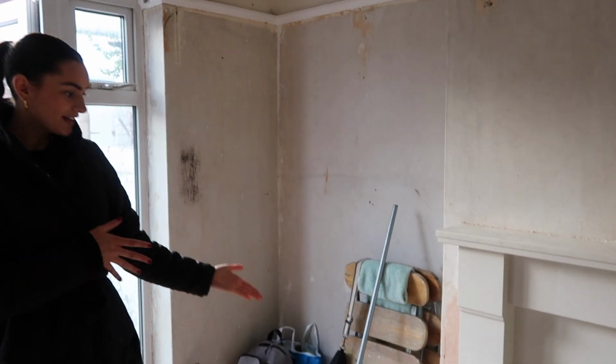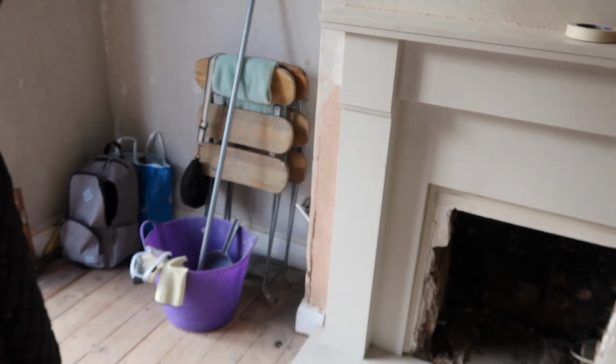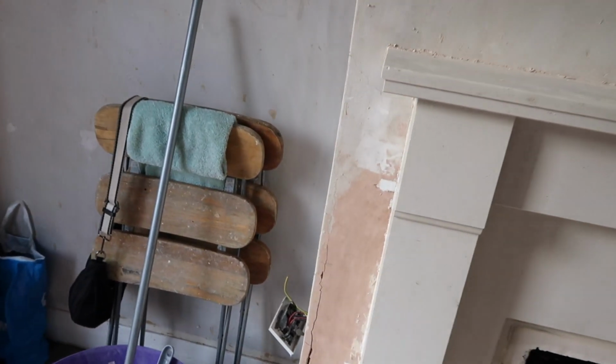You may notice as well the electrics have been first fixed. So the first fix has been done with the electrics. So we've got a lot to focus on and a lot that's been done. But that's essentially how our dining room is looking for the moment. Looking, like I said, just really bare and just very different from the first time.